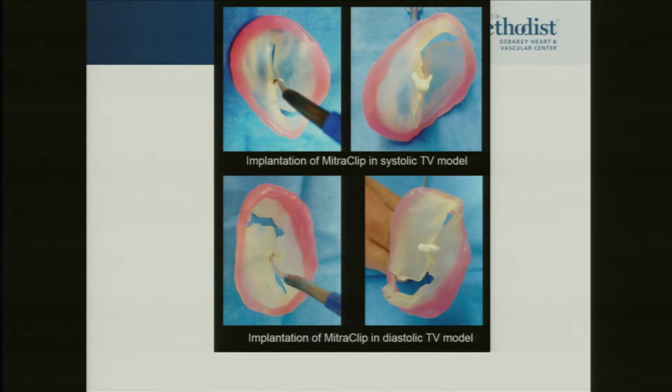And in order to prepare for our first case, we did a 3D printed model of our patient. So this was the actual patient we were going to treat. And in our flow lab, did some sampling and testing of which leaflets were going to be the most likely to be able to be grasped and the most successful in minimizing the tricuspid regurgitation.